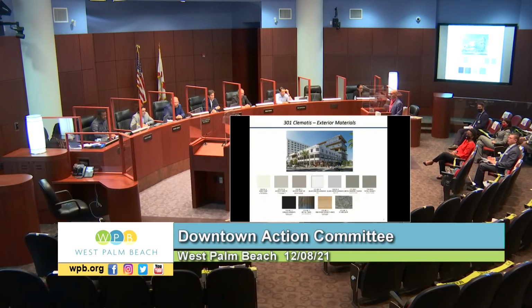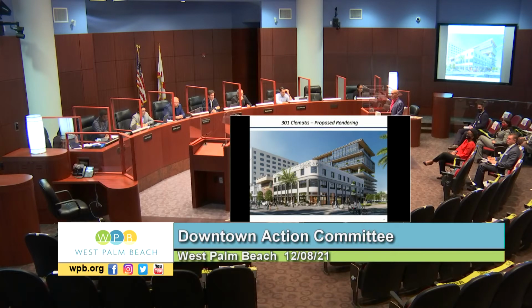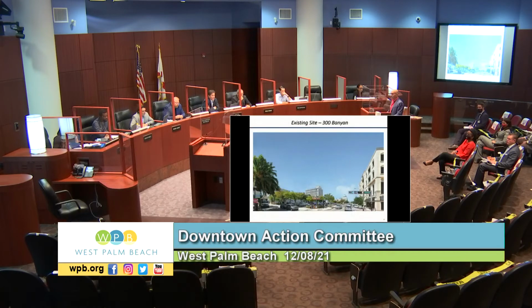The materials, I'll let Patrick touch on those a little bit more, but we have incorporated a design of the buildings, including the materials, that really tie the two buildings together. And so he'll touch on that a little bit more. And then that's our vision of what 301 Clematis in the foreground will look like when we're completed. And with that, I'd love to turn it over to Patrick to walk you through the 300 Banyan project.